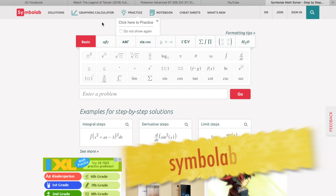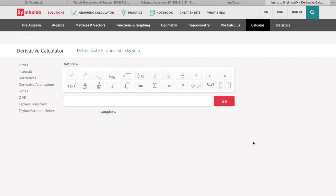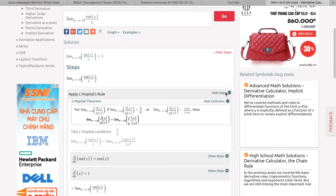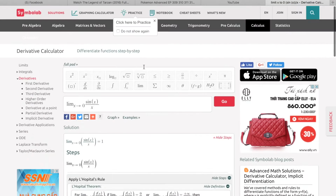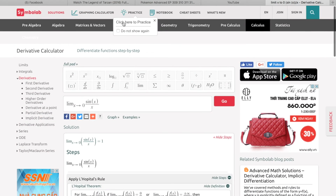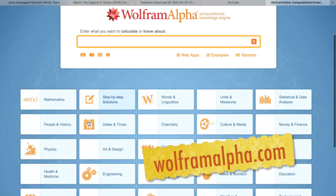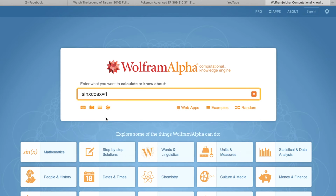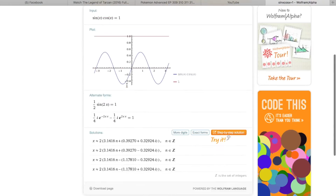If you have problems solving your math homeworks, this is a very good site. It's Symbolab, and it can give you the solution, the complete solution, and explanations, and it can also give you the graphs of the functions and equations that you put in it. Another good site for solving math problems is Wolfram, but it has more subjects in it like health, medicine, chemistry, money and finance, and a lot more.